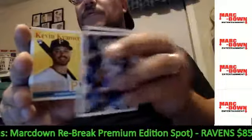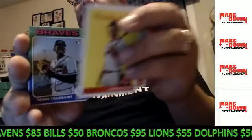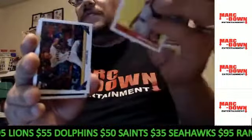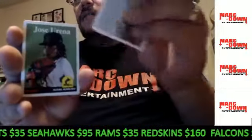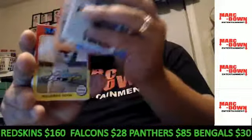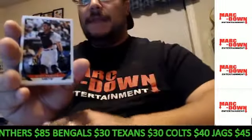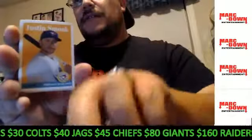Brandon Nimmo, Nomar Mazara, Kevin Kramer, Mookie Betts, Freddie Freeman, Justin Sheffield, Griffin Canning. Piazza, Kyle Tucker.